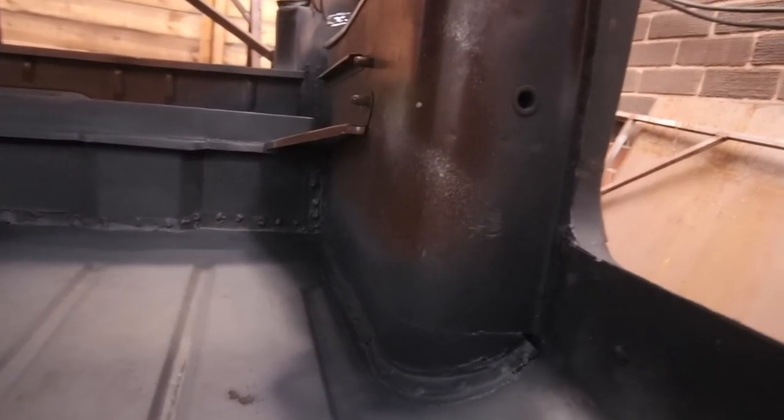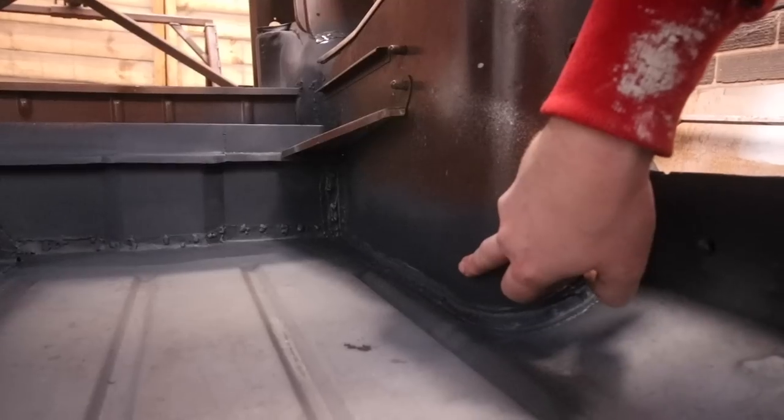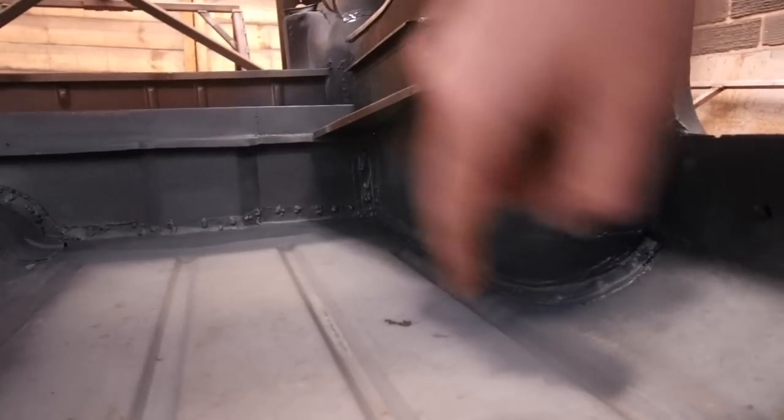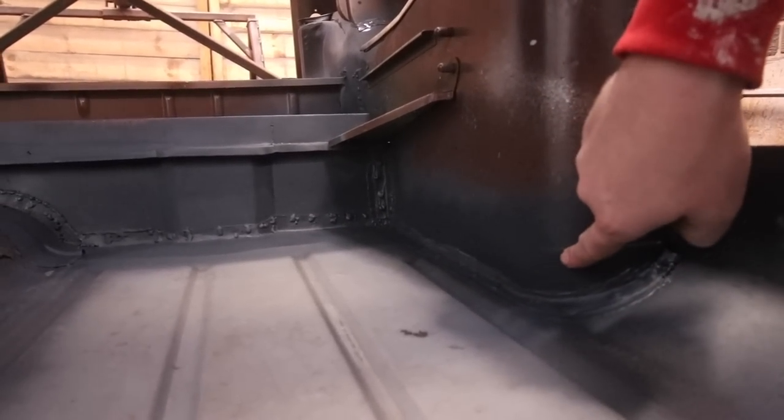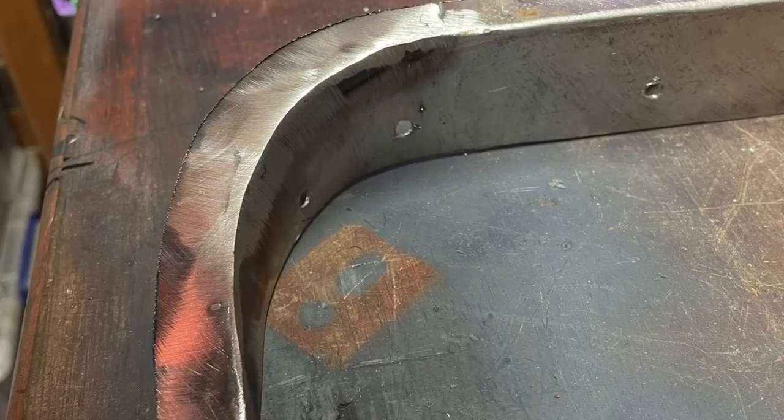But if we move inside the car once again, this is where the work continues for even longer. Let me show you this. If you've been up to date on my TikTok lately, you'll notice that I've repaired these rear companion bins on both sides. And it's not just any old repair. I had to make the panel myself using something called cardboard aided design, where I made it out of a piece of card and then I fabricated it out of sheet metal ready to weld in.